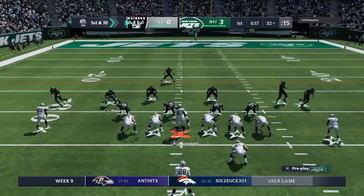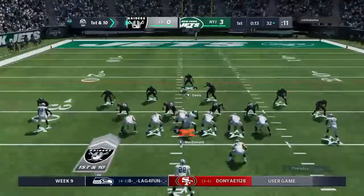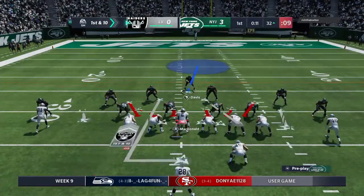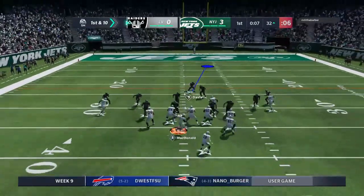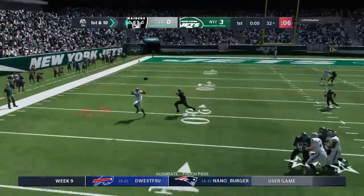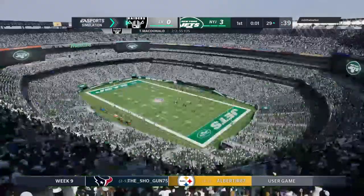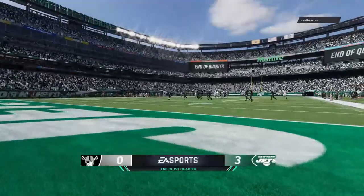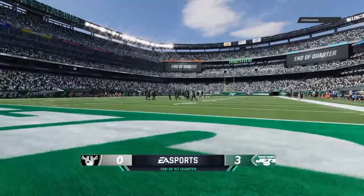So how about this for a change in field position? From inside the 10, here's first down on the other side of the field. He'll look to throw. That's caught by Waller out left side. And he'll work it inside the 30 to the 29-yard line. 3 yards the gain there, 2nd down.